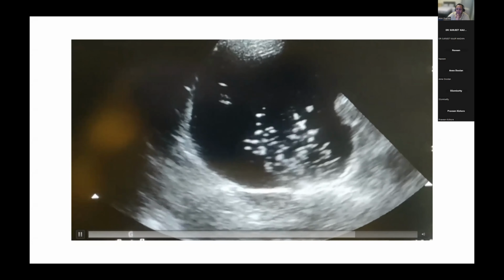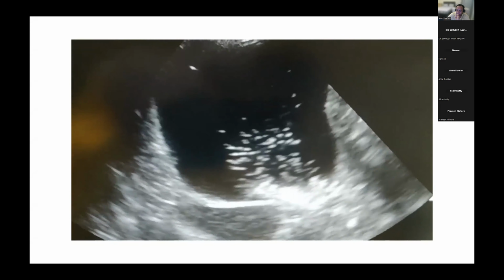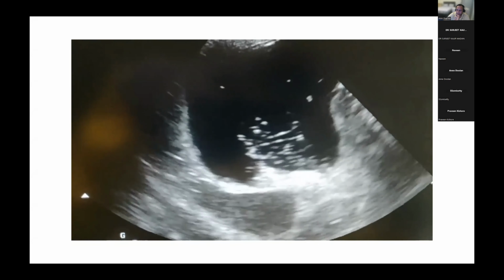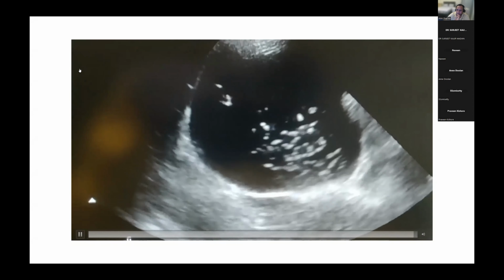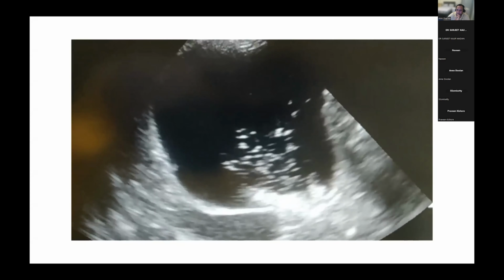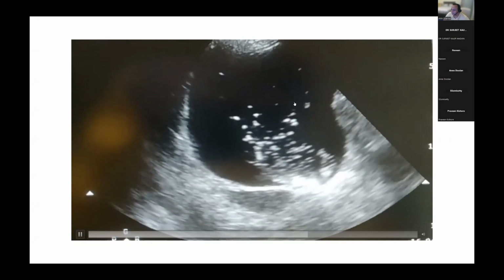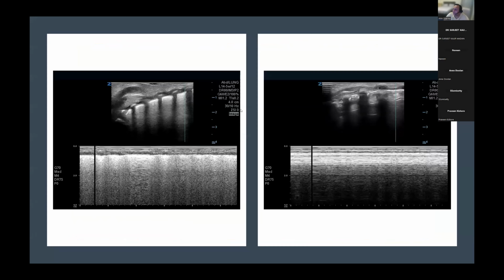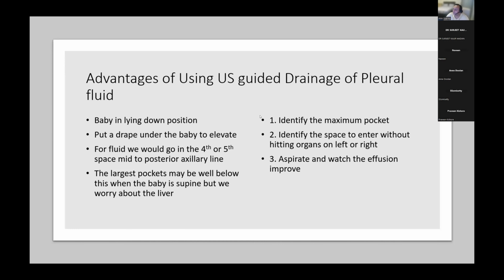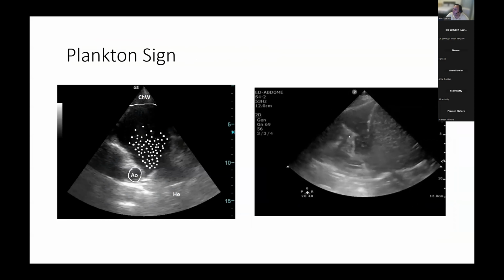So Satish, do you want to help Naveen? Yeah, I mean, like you explained, Alok, it's a transverse scan with an anechoic area with a large collection of fluid with echo-dense areas, which are kind of floating from the base to the surface. So is it like a plankton sign we are looking at here? Okay, so let's just look at the plankton sign. And you're right, I need to give you history. So this is plankton sign. How echoic does it look?